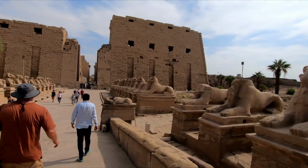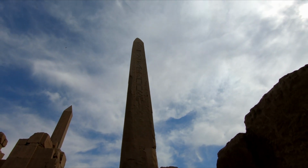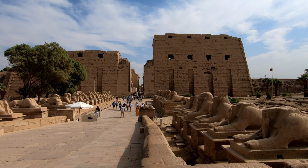By now, I was super sick and pretty templed out, but it was an absolutely amazing sight. And between Karnak and Luxor temples, there's a 3-kilometre path of Sphinx heads, which they've only recently uncovered.